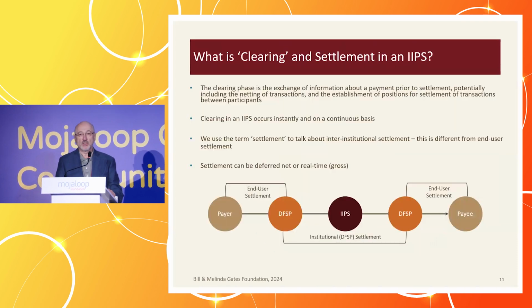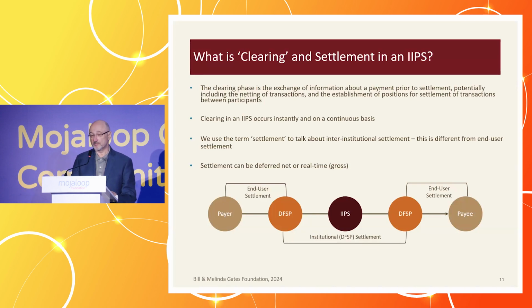So let's look a little bit deeper into what a day in the life of an instant payment system looks like. And we really look at two stages. One is the stage of clearing. This is really nothing more than an information exchange between the payee and the payor, mediated by the sending DFSP and the receiving DFSP. And so you collect all of the information on a transaction.